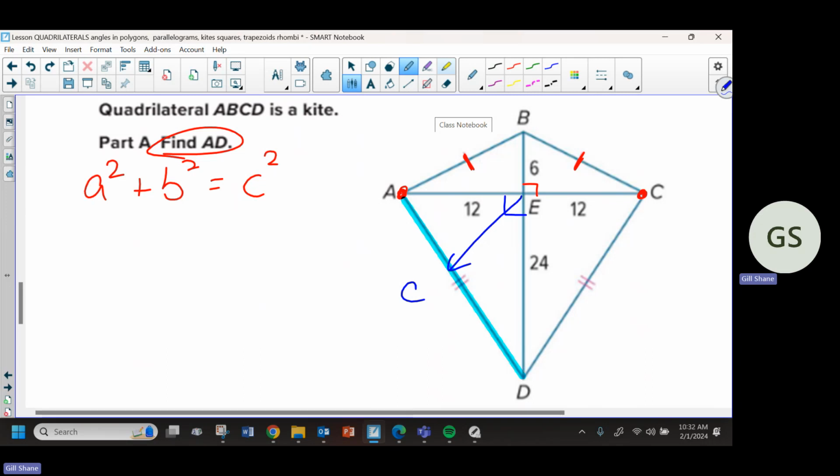So we are going to be plugging in. It doesn't matter which one you make A and which one you make B, because you're ultimately adding them together into the same number anyway. Now try to solve it. And keep in mind, if I have a 12 and a 24, and this side is the longest side, it's going to be a little bigger than 24. Not a gigantic number, but certainly a little bigger than 24. So try to plug the numbers into your phone.